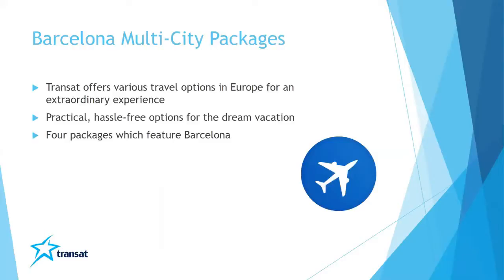Transat also offers various travel options in European destinations for an extraordinary experience. Barcelona multi-city packages are practical, hassle-free options for the dream vacation. There are four packages which feature Barcelona.